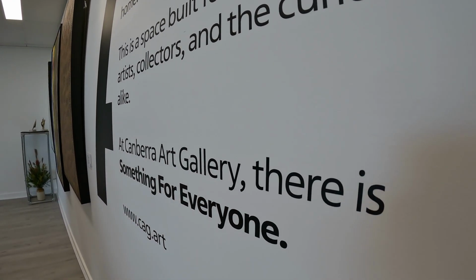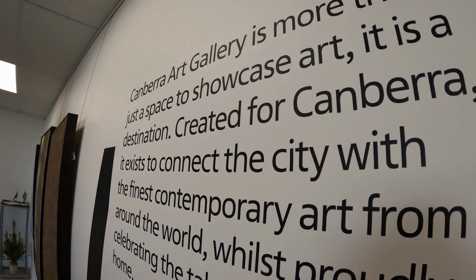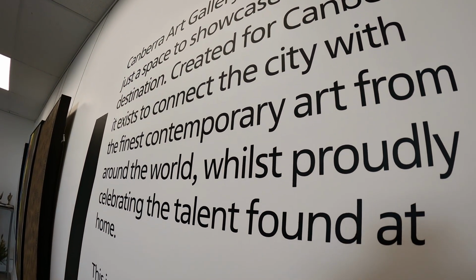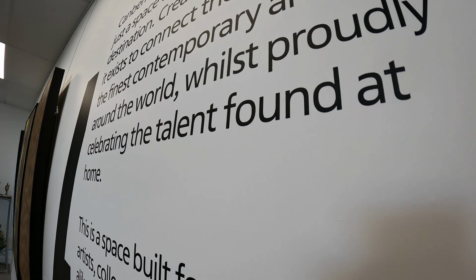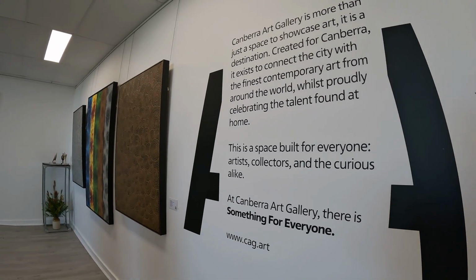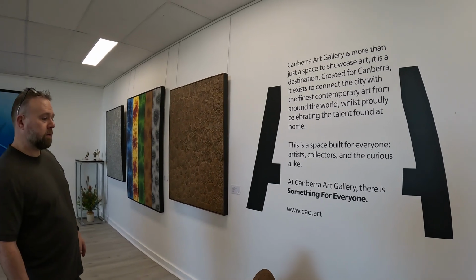Canberra Art Gallery is more than just a space to showcase art, it's a destination. Created for Canberra, it exists to connect the city with the finest contemporary art from around the world, whilst proudly celebrating the talent found at home. This is a space built for everyone, artists, collectors and the curious alike. At Canberra Art Gallery, there is something for everyone.